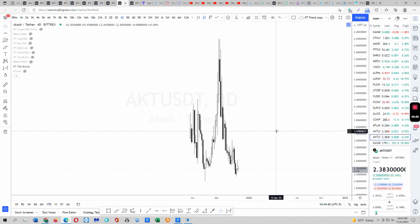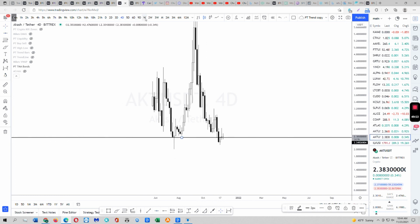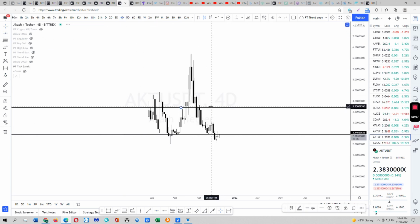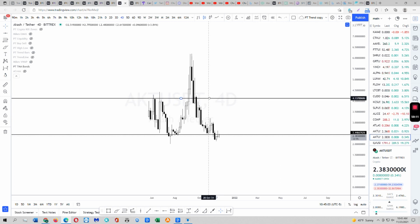AKT. I think AKT bottomed out. Weekly, sorry. Boom. We just got to hope that this weekly closes above this trend line. And then the first target's going to be, I think, 4.5. I don't know, let me see. Yeah, right here. No, it was over here. Sorry about that. TP1, anything in the 4s. Yeah, I think it bottomed out.